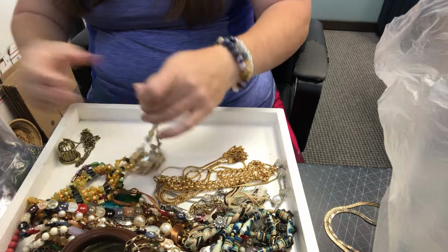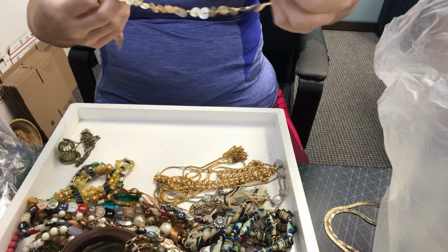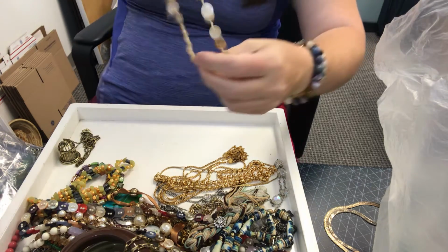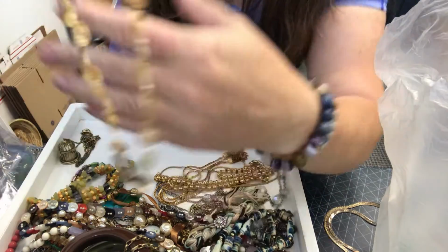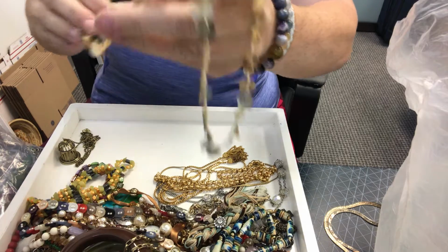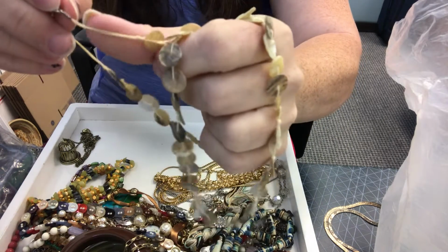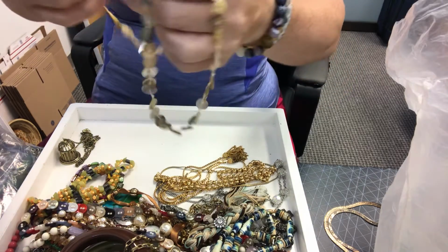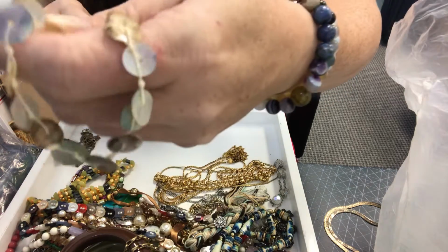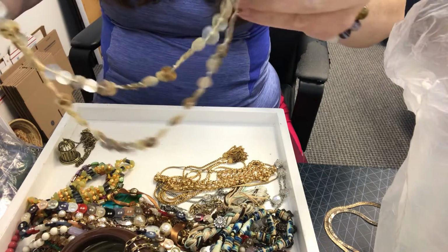That's empty. We never did look at this, did we? This is shell. It's a necklace. It's got like, this is like, I don't know how to describe it, but yeah, I'm not sure what I'm gonna do with this. Maybe into a lot or something.